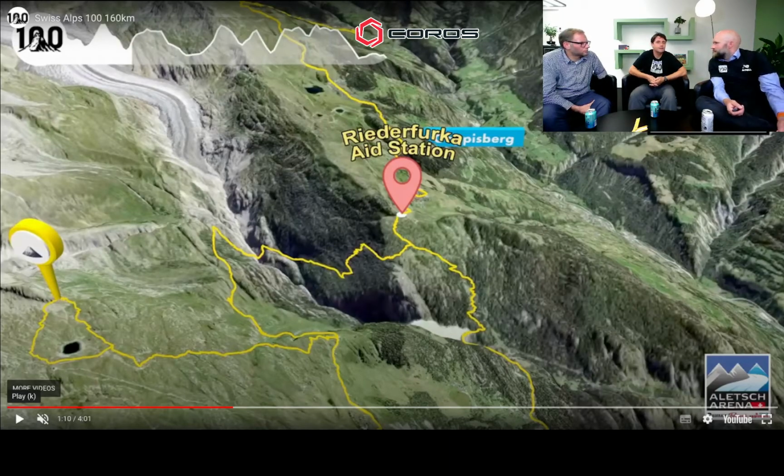There are two tough climbs in this race. This is the first one, and the second one is coming. So you're back at the Niederfurka. Take advantage of your drop bags. Just fill up, drink up, eat up. Do what you have to do there.